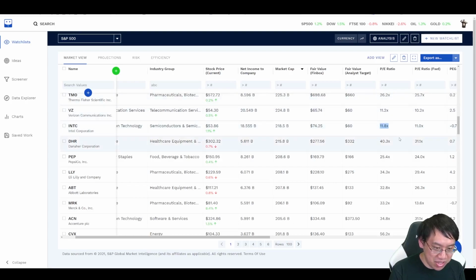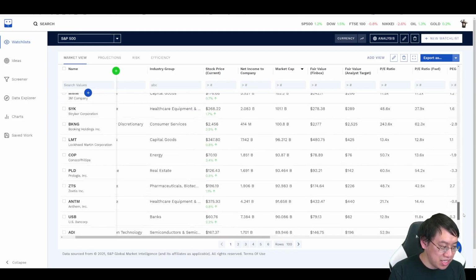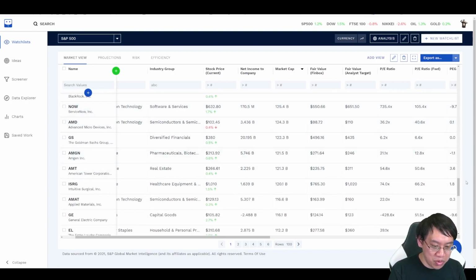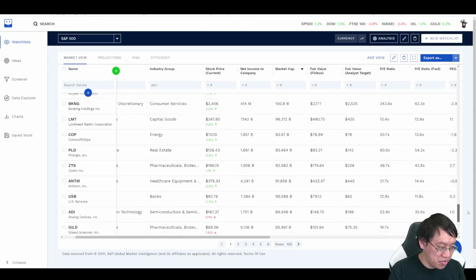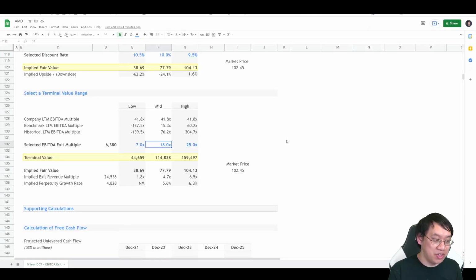And Intel's PE ratio is only at 11.8x. But the point is, if in 5 years it's AMD that has the earnings crunch, the earnings multiple decrease from 36 down to something like Intel's of 12, that's going to cause the valuation of AMD to go down by quite a lot. And certainly in 5 years, AMD's price to earnings ratio is probably not going to be at the high level that it is now as they face increased competition from Intel.